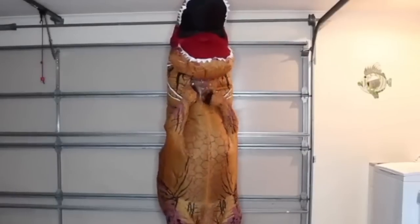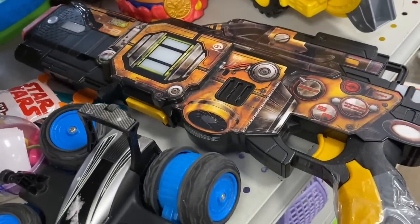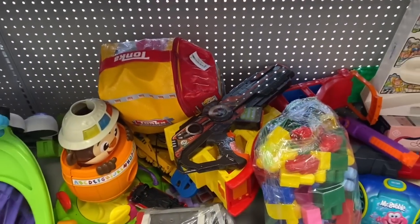Every day I'm shuffling. I don't know what this gun is exactly, but there's two of them. There's that one, and then there's this one over here. They look kind of neat.